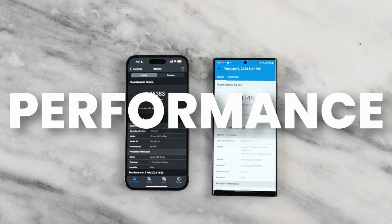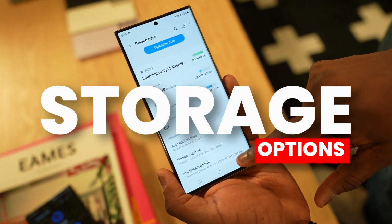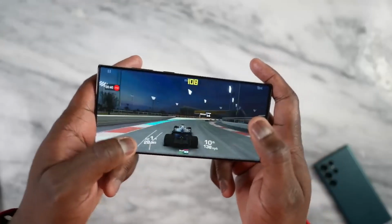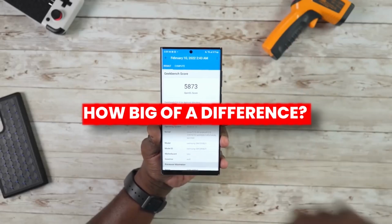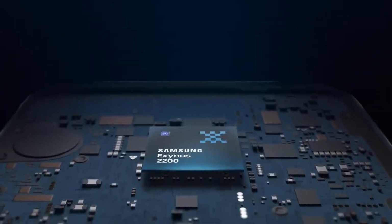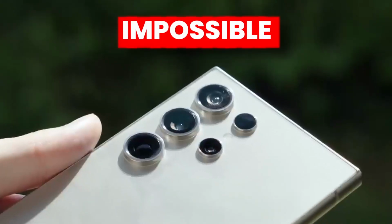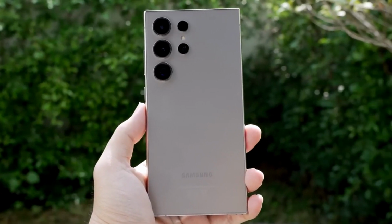The performance on the S25 Ultra will be insane, and we even have updated storage options on the S25 Ultra. The performance change will be unimaginable. The Geekbench scores just tell the story of how big a difference we may see on the S25 Ultra. But before that, let me bust some rumors on Exynos processors. There was a wild rumor claiming the entire S25 series would feature the Exynos processor. Impossible. Even one of the internal sources has already confirmed it. The S25 Ultra will surely see the Snapdragon Gen 4.